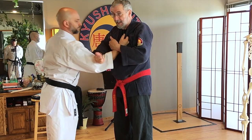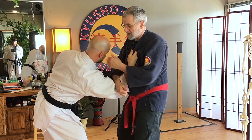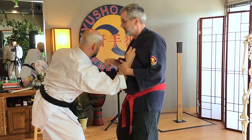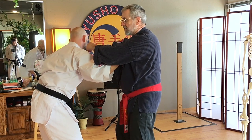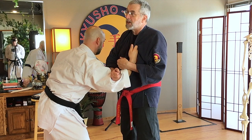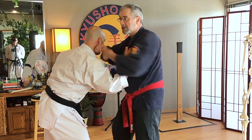I'm hitting, dropping, brings his head into position. His head is really close to me. So if I swing this arm outward, it will hit his head like this. As soon as that head turns, I chase it with the other fist. So it's one movement, but it has two beats. The one hand starts and the other follows.